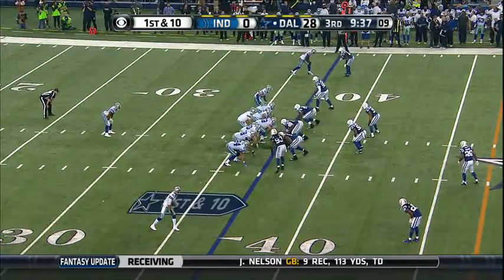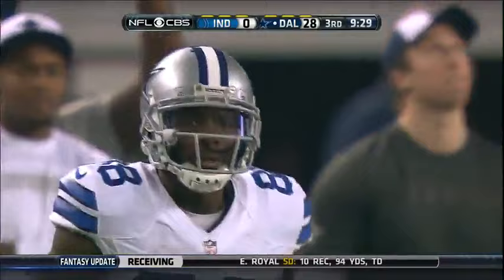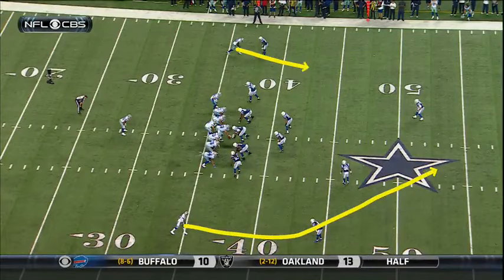First down, Dallas. Play action fake. And Romo with a sealed pocket is able to again hook up with Dez Bryant for a first down. Right in front of Vontae Davis. Pretty easy to see what he does. When they throw in these situations, he's going to look deep in case they play for the run. They don't. Good job by the Colts staying back.